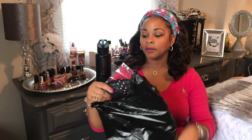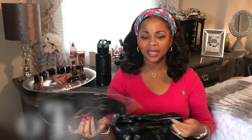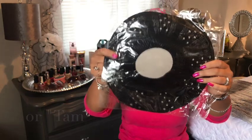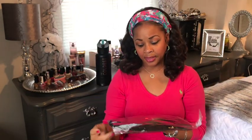Also, I got one of those, I guess you call them beanies. We used to call them something else when we were growing up. A little beanie, I guess. But it was $4.99. I think the bucket hat was $4.99 as well.